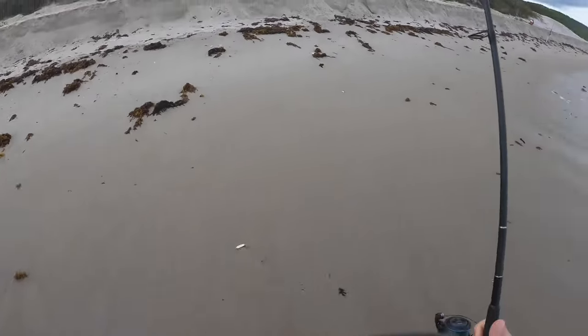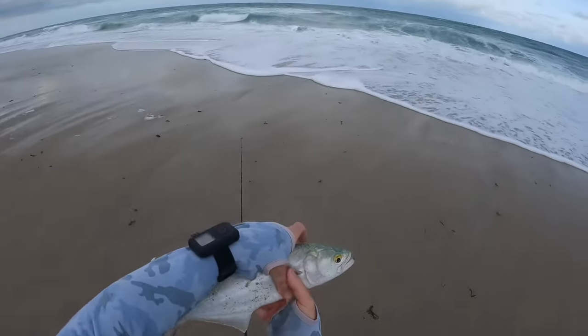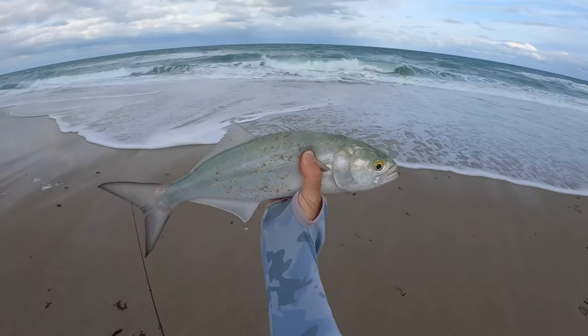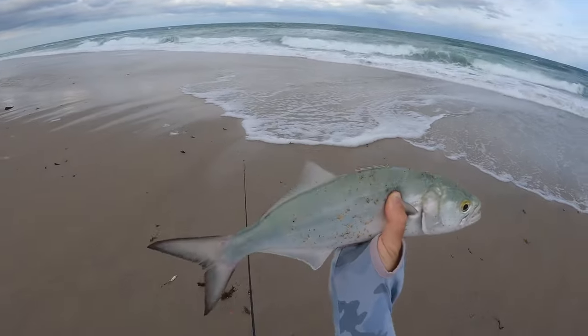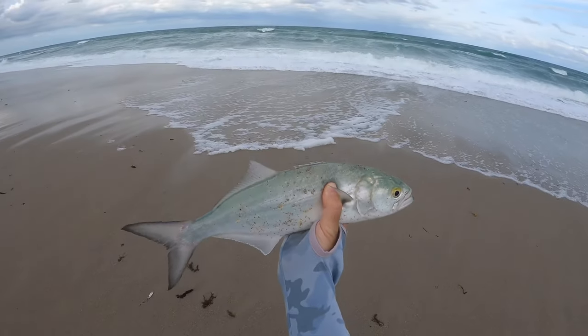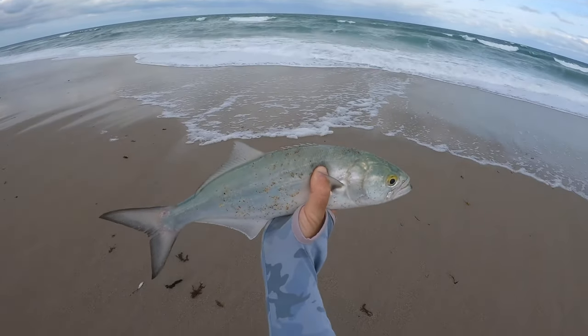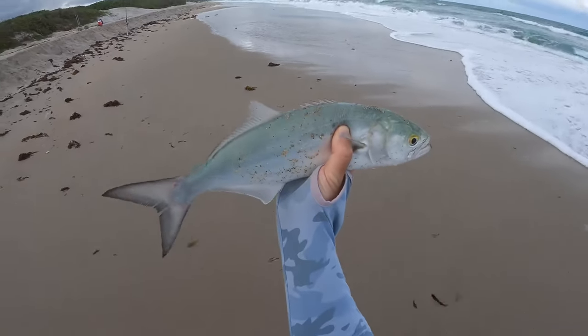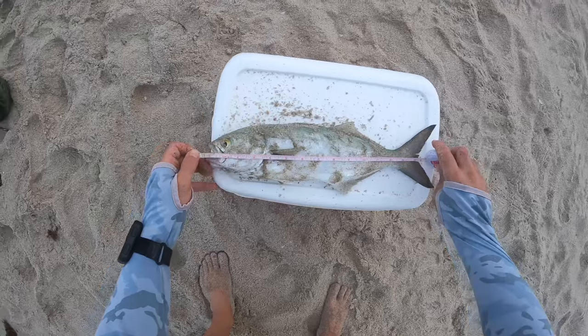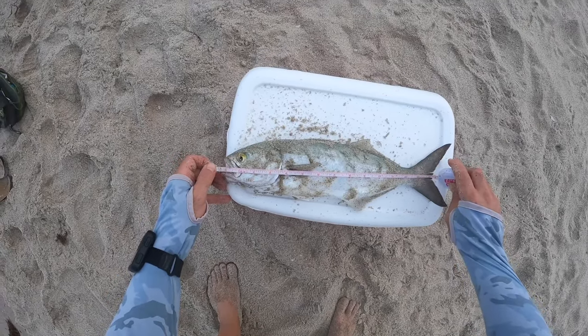On the casting spoon. That is a nice blue for Florida, for the east coast of Florida, man. That is a nice bluefish right there. He's gonna go probably 14, 15. They gotta be 12 to keep. I think the bag limit's 5. We'll keep a couple if we get them. Let's go get this guy taken care of. Yes, sir. 14 to the fork, man. That's a nice one. Let's get him bled out and in the cooler.